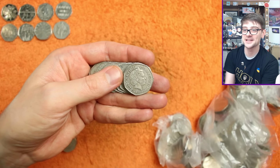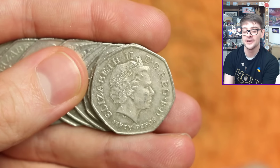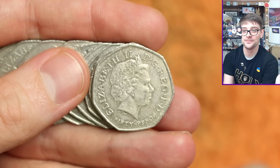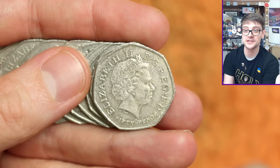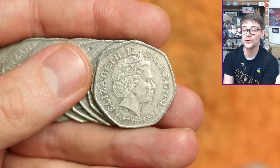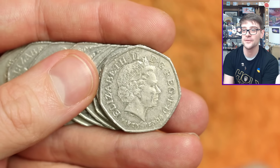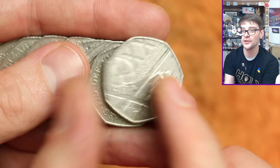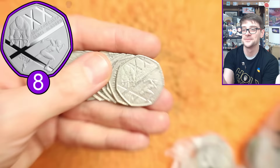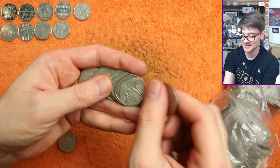This could be very exciting. Okay, this is the obverse that's used on a Kew Gardens 50p. It is also the obverse for a WWF 50p, which would be a nice consolation prize if it's not a Kew Gardens. It is, of course, also the obverse of the Commonwealth Games 50p, which is very, very common. So, will it be a Kew? Will it be a Kew? Will it be a Kew? No, Commonwealth Games. I wish. It's been so long since I found a Kew Gardens.